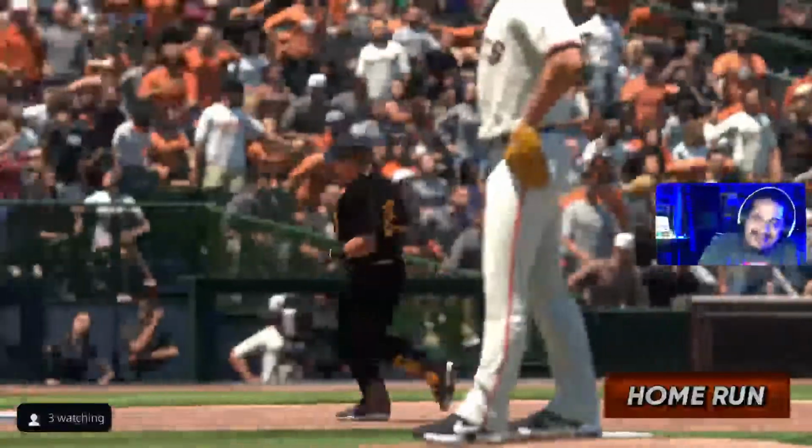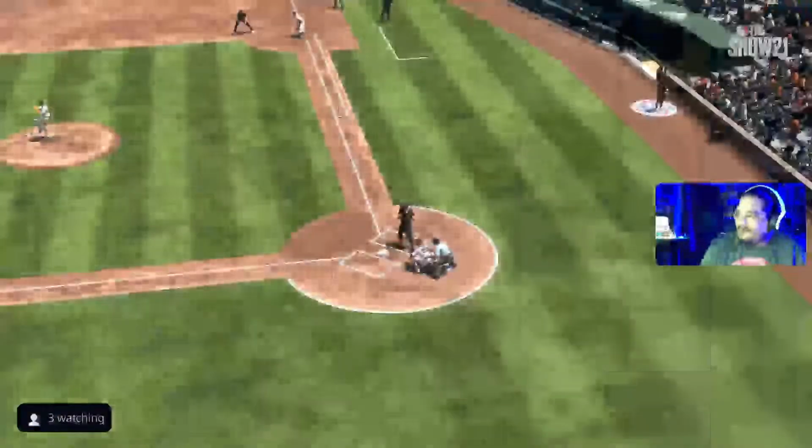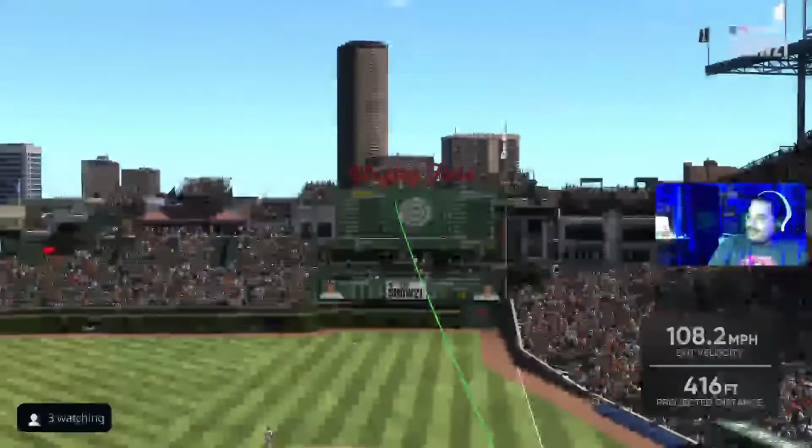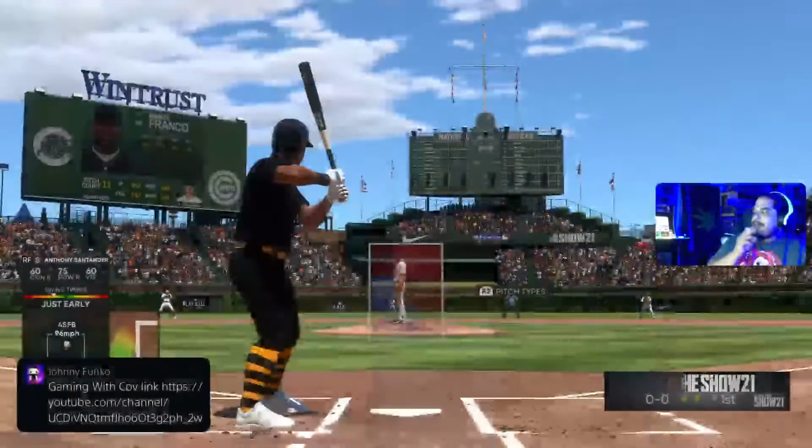Home run, baby. A 2-run blast to What's up, straightaway Johnny? right What's good with field as the Orioles are now out to a 2-0 lead. Love the homer in the top of the first inning.